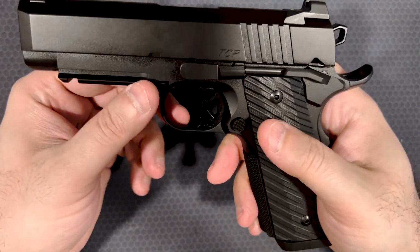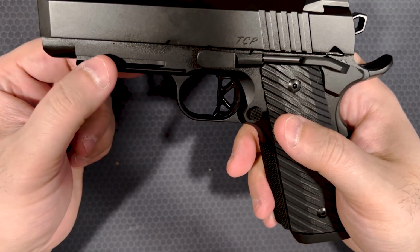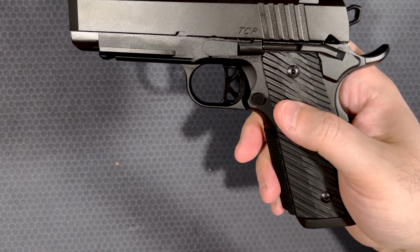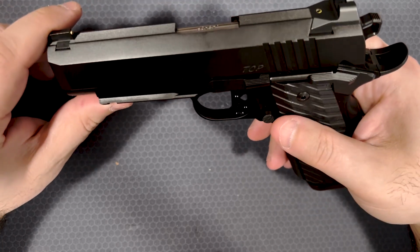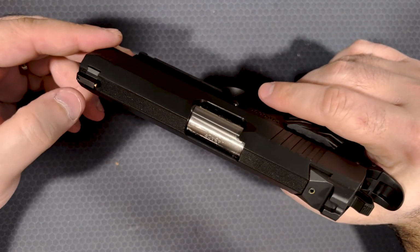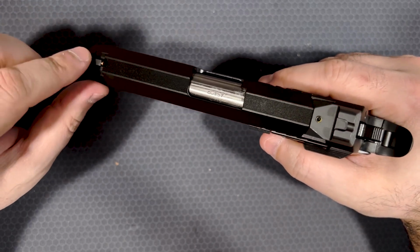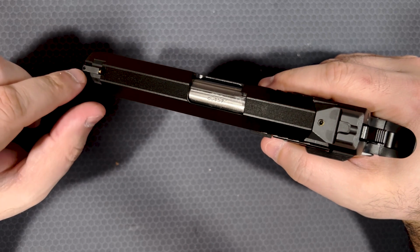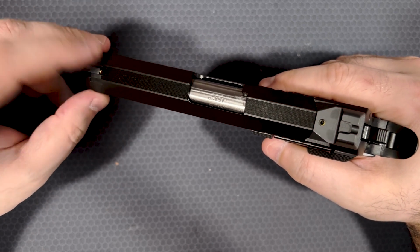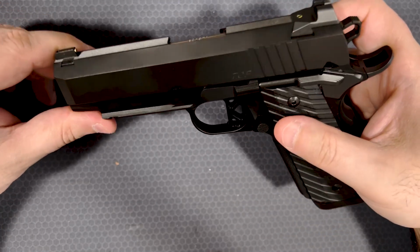Hence why I needed the pic rail right here, because I felt like it was going to be absolutely necessary to have a flashlight on this thing. So again, it's not a big deal either way, because these are going to be removable and replaceable sights. It's just a unique and very different decision that they made with this front sight post being a brass bead. So take that for what it's worth to you.